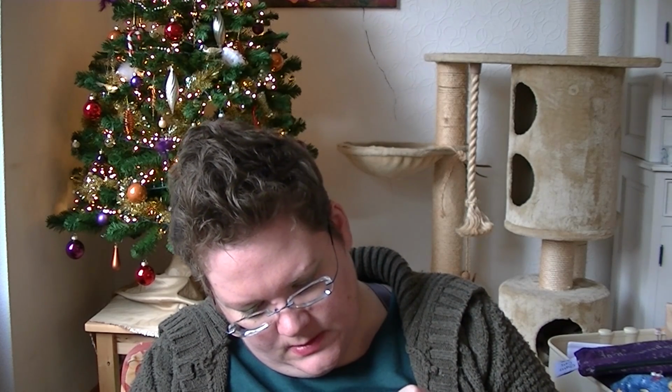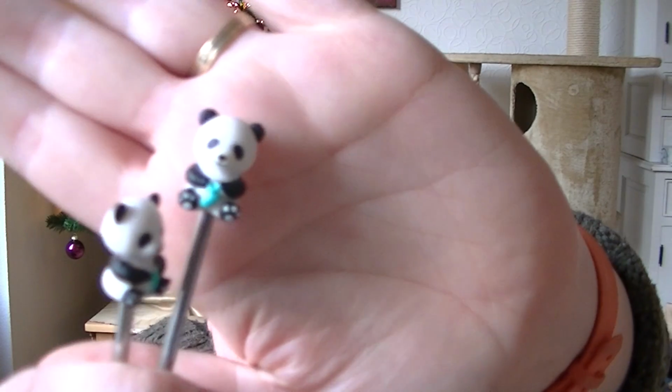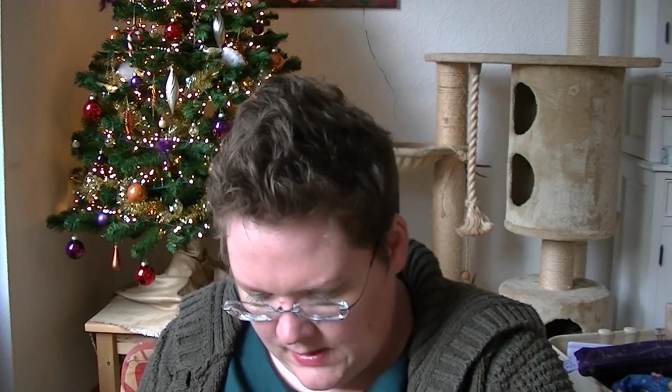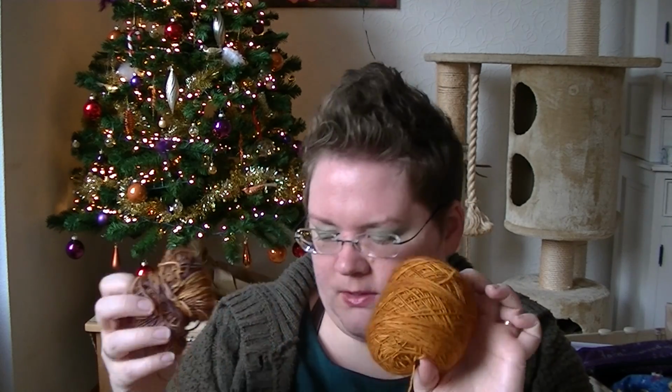Needle size is at the moment 3.5mm high sharp interchangeables with cute panda stoppers. These things are so cute with their little sock that they are knitting. Yarn. This is just a small bit and a big ball. Both are Madeline Tosh Merino Light in the colorway Nutmeg, and Stephen loves Tosh.